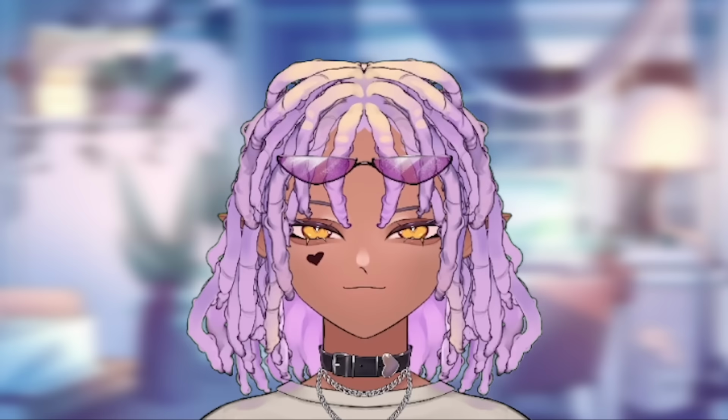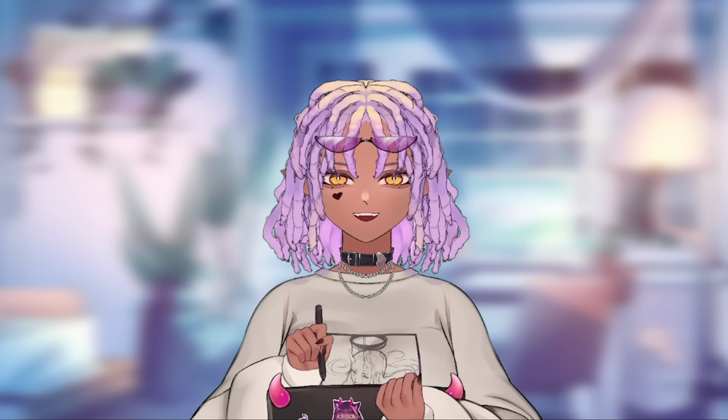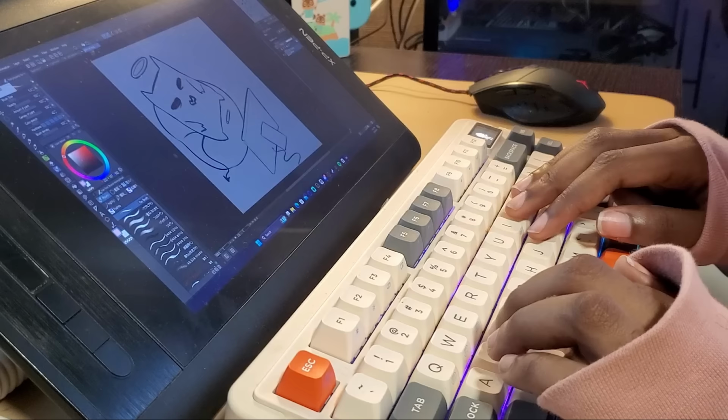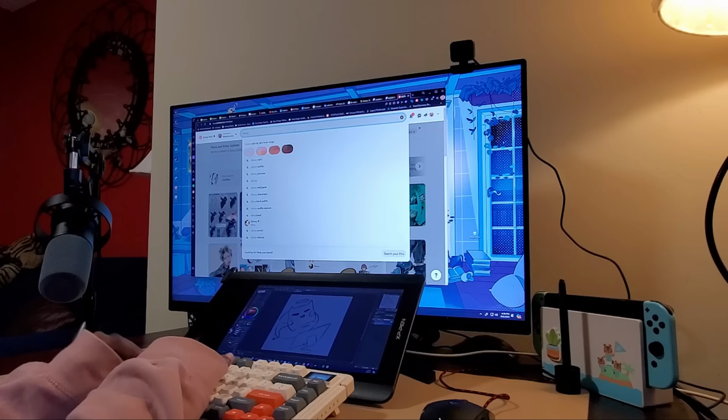So you're wondering, how are we gonna start this off? Well, of course, with a good old reference from my brother in Christ, Pinterest, y'all. The best reference for this exercise will be Disney expressions. For the longest time, even up to this day, Disney is known for their expressive characters.